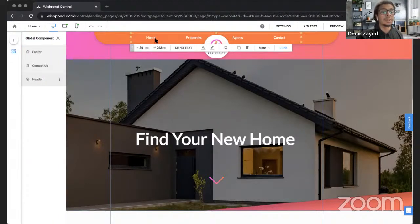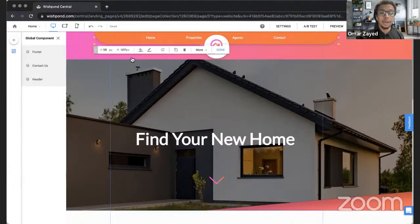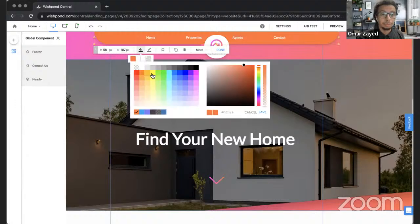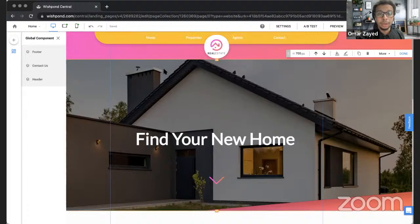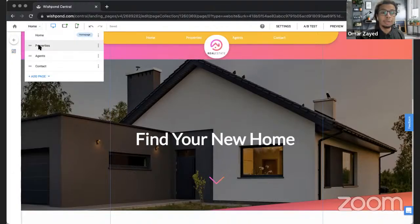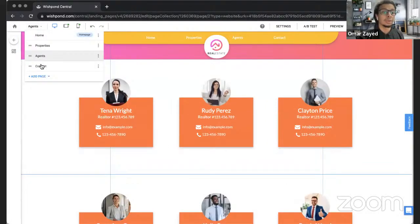So for example, we have our header, which contains the logo, the menu, and the background colors and images. So I'm just going to go ahead here and let's say I'm going to change the background from orange to, let's say, a lighter orange, right? And I'm going to do the same thing for the menu and just go for a lighter orange. Now, if I go to any of the other pages that contain the header, I'm going to find my header updated automatically on those pages.